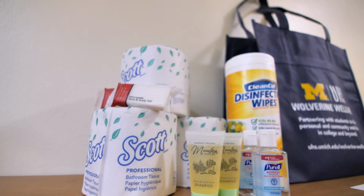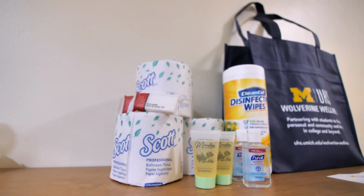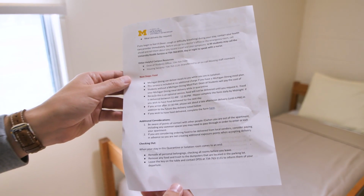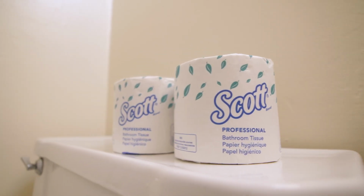That includes bed linens, a snack bag, and a bag of additional amenities. There's information about how to order meals. We provide all of that information to the student when they are moving into quarantine and isolation, and then it's also reinforced when students arrive through paperwork that is in the apartment. We're going to be increasing what we provide to students, so there'll be additional toilet paper and extra rolls in every apartment. We'll be providing hand sanitizer as well as some cleaning supplies and some disinfecting wipes for students.